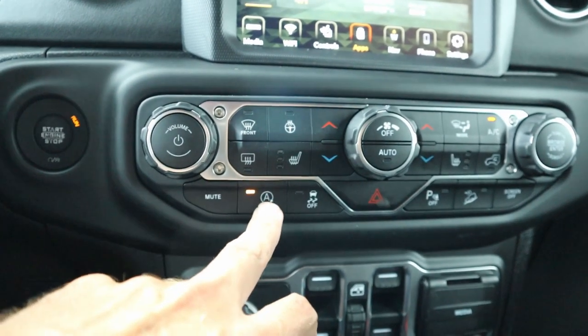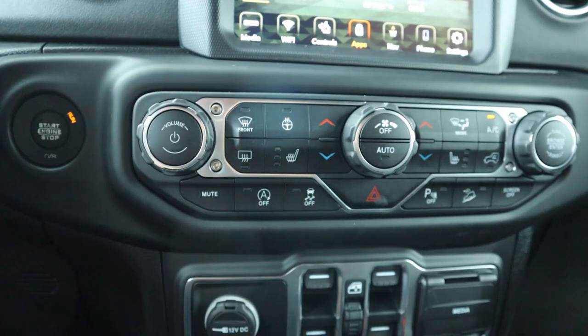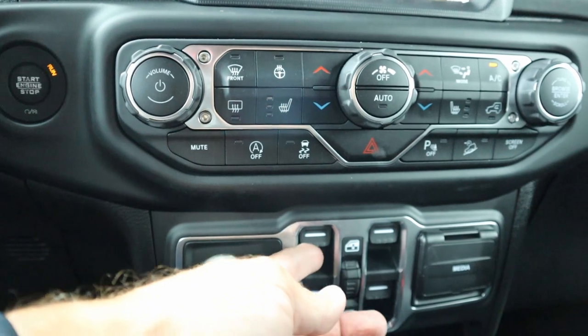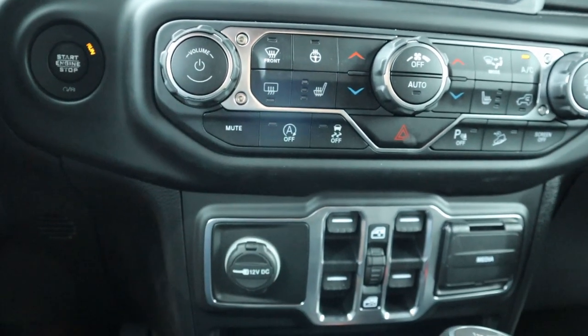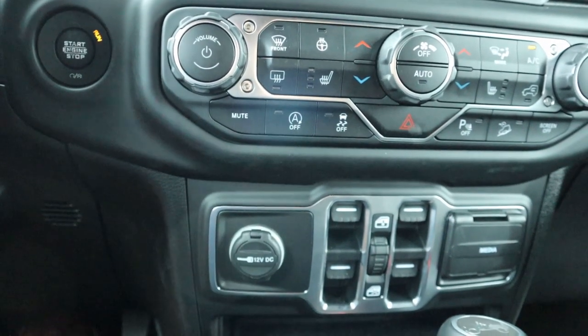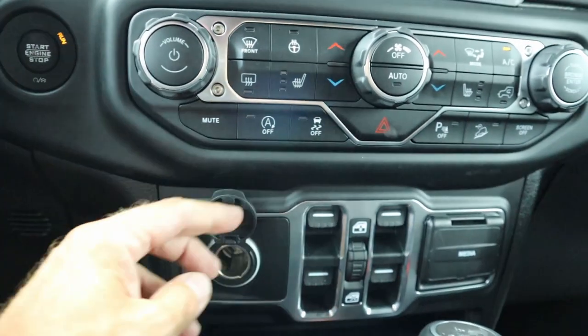It even does have the engine, automatic engine shutoff for better fuel economy. Power windows. This is your windows control right here. Notice they're not on the door because doors can be removed. So if you don't have the doors, how would you control the windows? Of course, there would be no windows either. So what's the point?